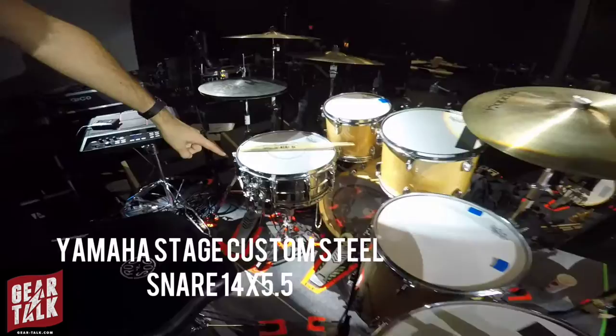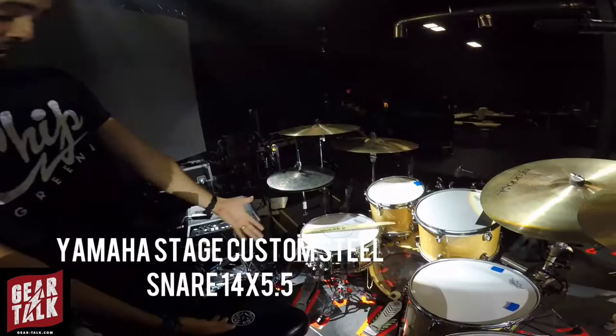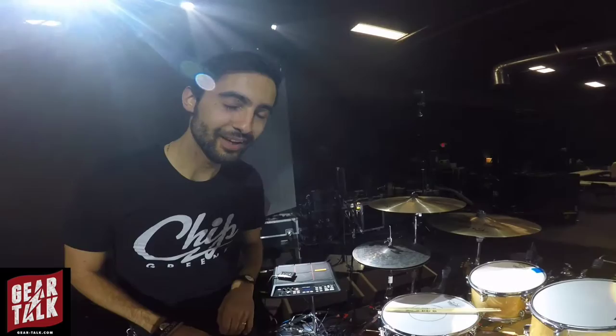And then it's a Yamaha steel shell snare drum. And what's the dimensions of it? 14 by five and a half. I gotta admit, I'm not a gear head, so sometimes I forget dimensions of stuff. I just know if I like how it sounds. That's great. That's what matters, right?